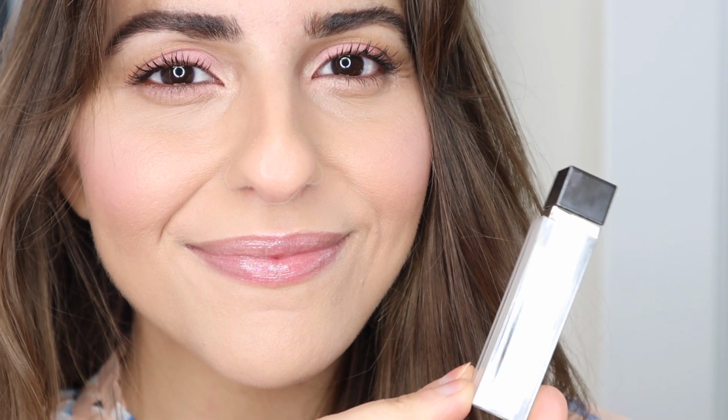Now, do you need all 3 of them? I don't think so, just because I feel that they're very similar in color. For instance, this one in Pearl adds a little bit of shimmer to your lips. It is very beautiful. All of these lip glosses are beautiful on the lips. They feel so moisturizing, and I love that they give a little bit of plumping effect to your lips.